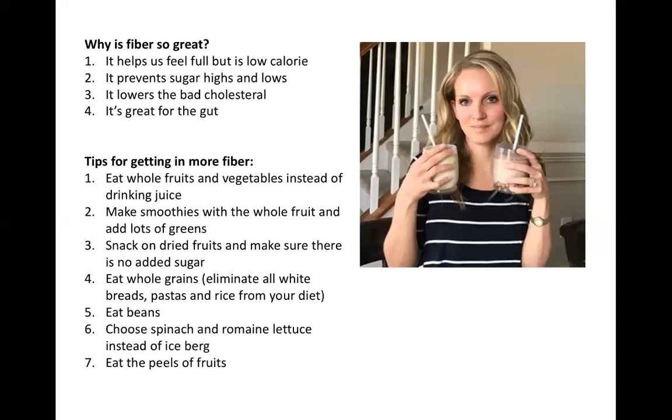So tips for getting more fiber. We definitely want to eat fruits and vegetables instead of just drinking the juice. When we're just drinking the juice, we miss out on the skin and the peel and the parts that have the fiber in it. So instead, we want to make smoothies with the whole fruit and add lots of greens. The greens contain a lot of fiber.